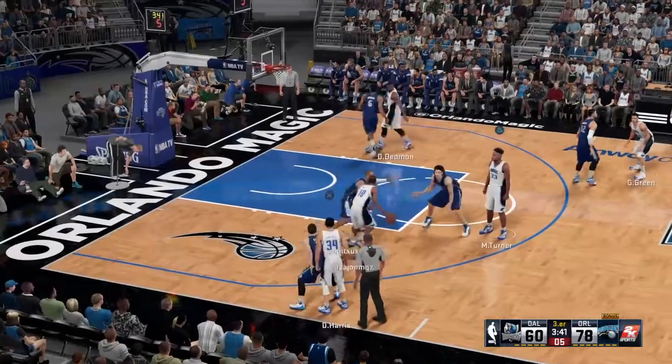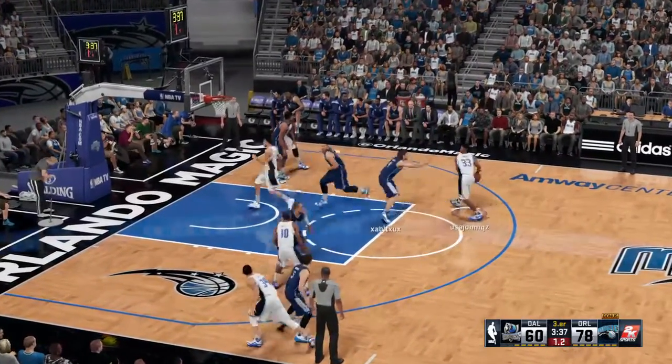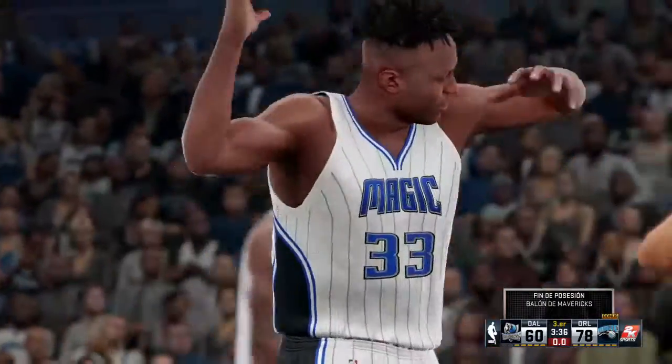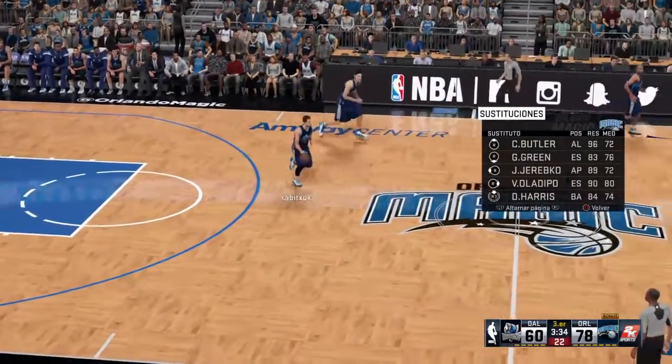Shot clock at 6. Neal dishes to Turner. Knocked loose. And they force the shot clock violation. Great D. And the Mavericks making a change here. Mavericks trail by 18.